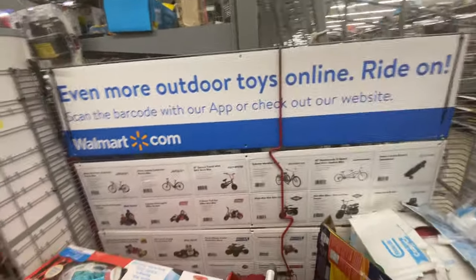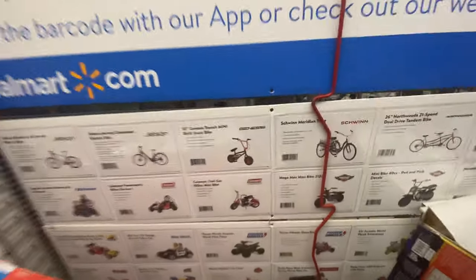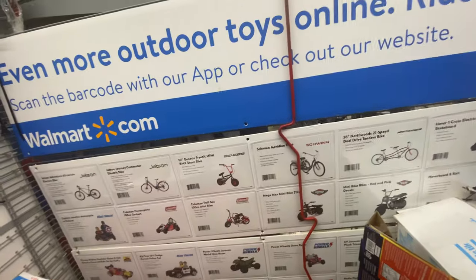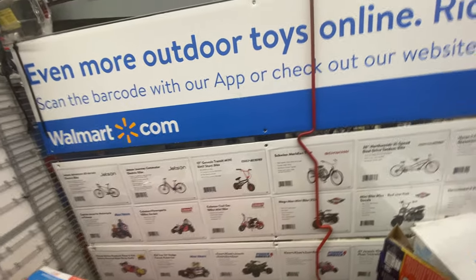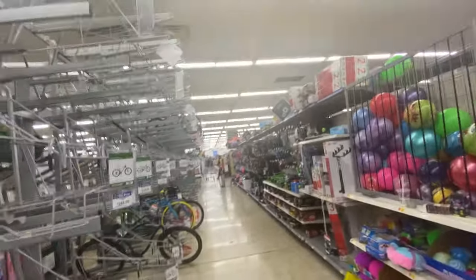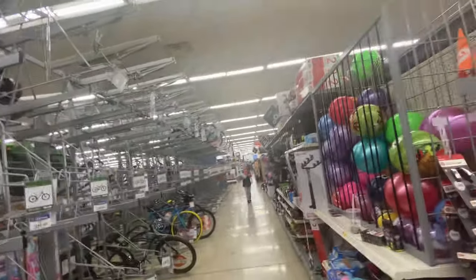Right here is also a lot of other nice electric, and I'd guess some of them are gas, such as that one, the trail gas 100 cc mini bike. You can see all of these are sold out because everyone wants a kid to exercise and get their energy out during COVID-19, because they can't be going to school or any summer camp like thing.